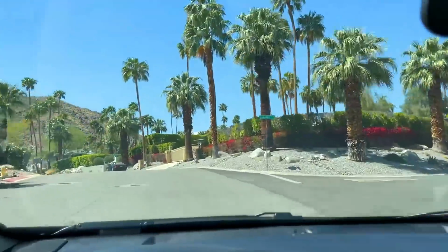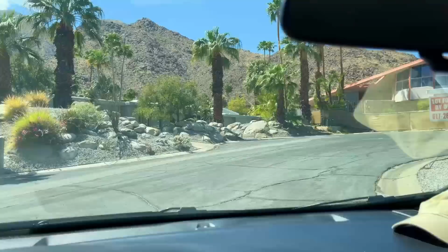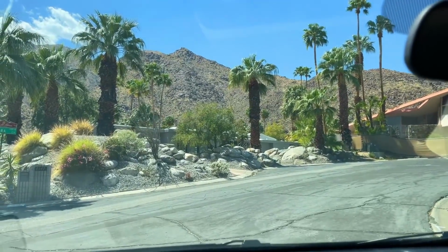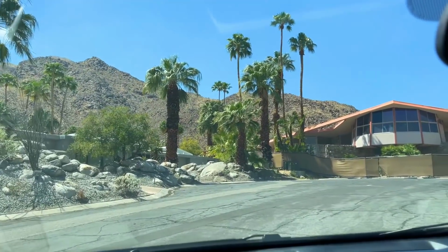Elvis wasn't a member of the Rat Pack, but since his former house is just 2 blocks away, we thought we'd go ahead and drive by and show you what it looks like today. So Elvis honeymooned here with Priscilla after they got married. How long did they stay here? It was just a year. They were just here for a year?